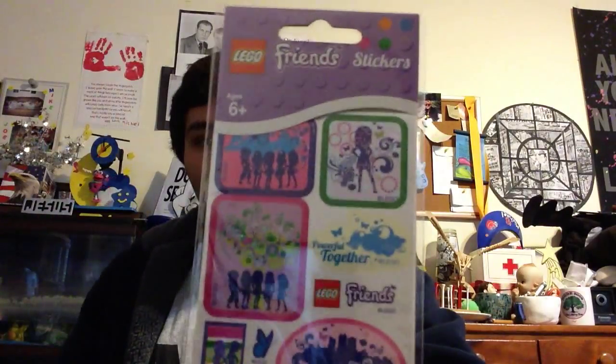I also picked up, I found this at ToysRUs, another one of the LEGO Friends stickers. I was happy to find more of those, because I already have a bunch of them in the store, and they're not bad to add in there.